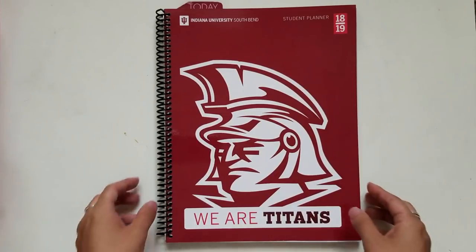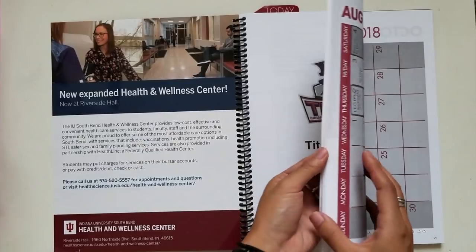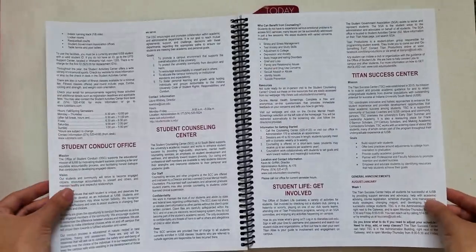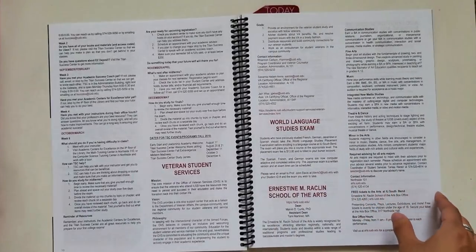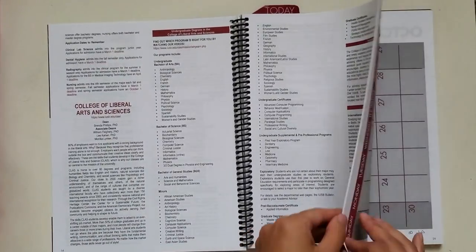I'll first start off with the fact that they have a ton of resources right up in the front. And I think this is true of most college planners, that they try to fit in all their different services and things up in the front. And whether or not you use this, know that it's there so that when you do need it, you know where to find it.